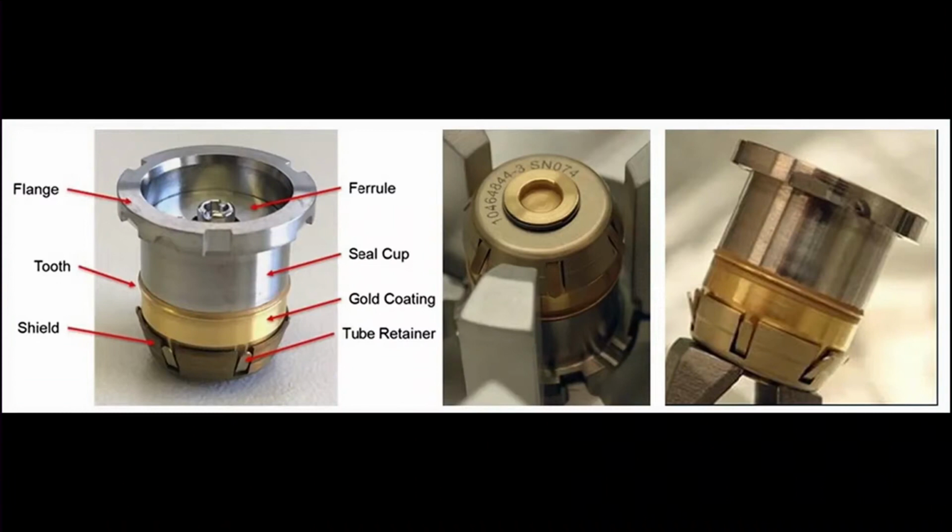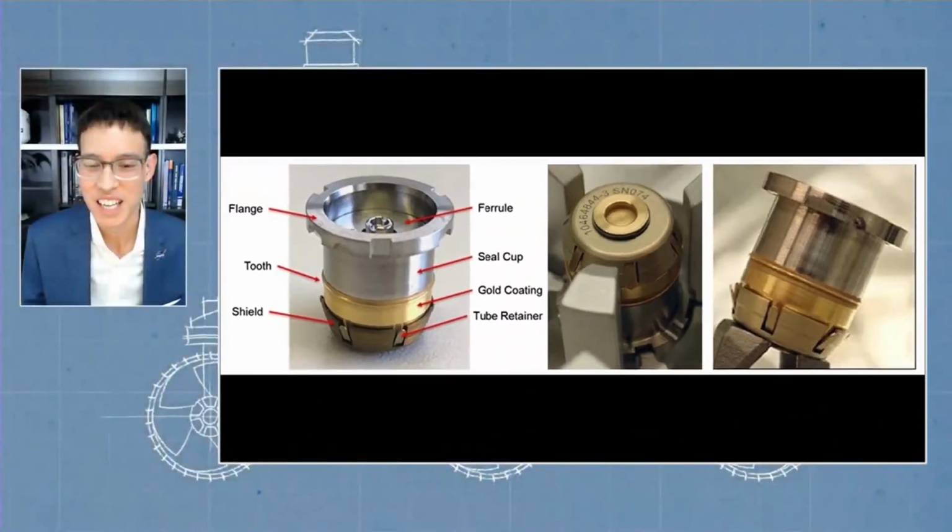And that gold coating just seals up any little cracks or any little scratches, as well as encapsulates any dust. And we're actually able to get a hermetic seal that's helium tight, and that can survive all the environments.